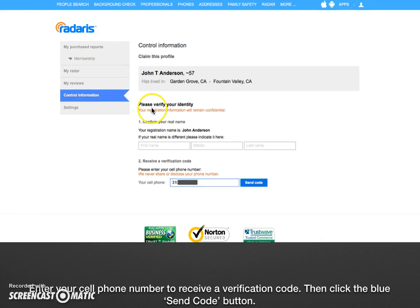At that time, it will ask you to please verify your identity. This is where it comes into play that your email address name needs to match the name on your profile. The second part is you'll need to get a verification code via cell phone in order to continue. So go ahead and enter your cell phone number right here and click the blue Send Code button.